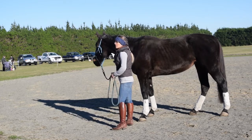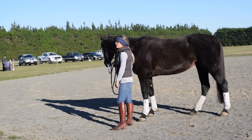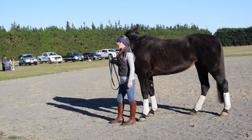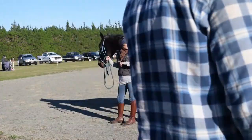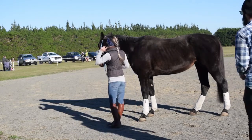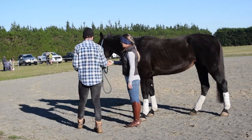So what we're going to do is a couple of assessments of her. I'm going to get Liam to run her out so we can have a look at her paces, the way she is, because I know this horse has got some soreness issues. Liam, what I want you to do is trot her out that way and then trot her back. If you can, get her to trot past on the right side. Don't get her to go too fast.